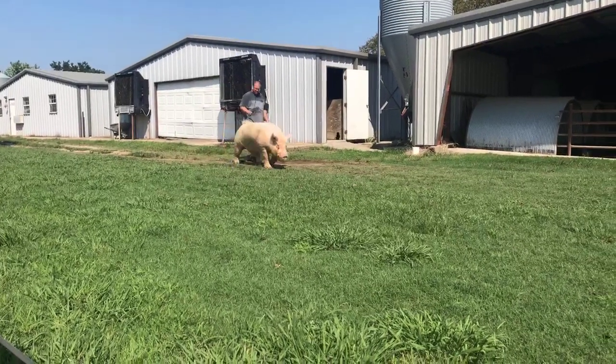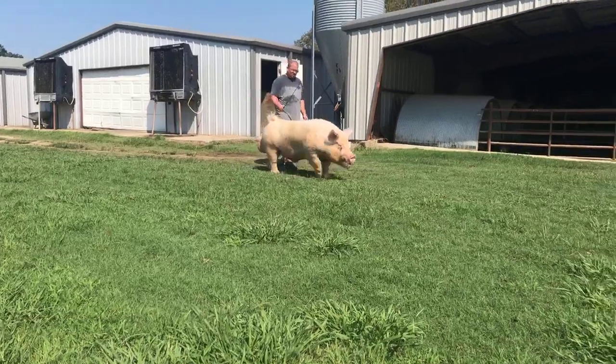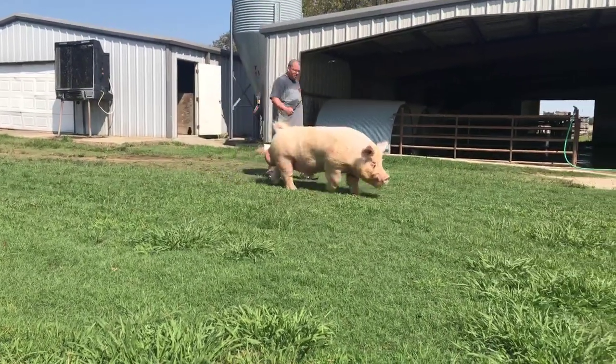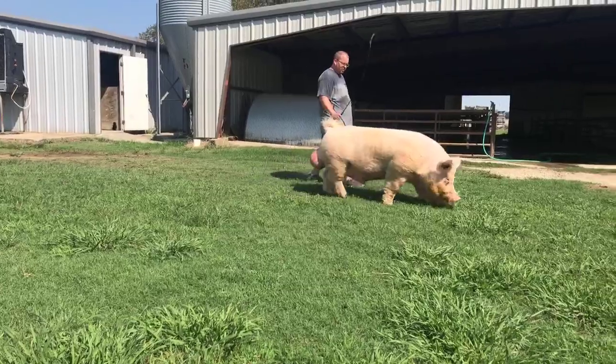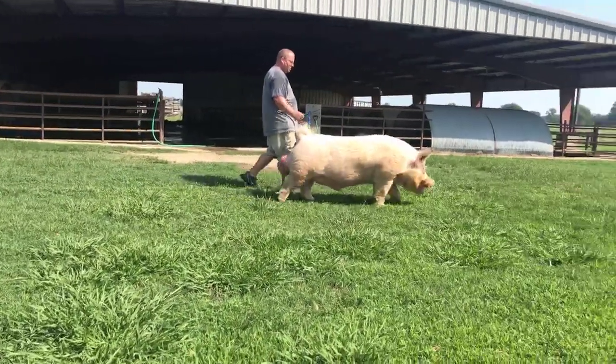Done a tremendous job of siring, and as you can tell and see, again, he lives in that dungeon barn. Feet and legs are just tremendous in this hog. Got a lot of stoutness and bone. Feet and legs, again, are great.